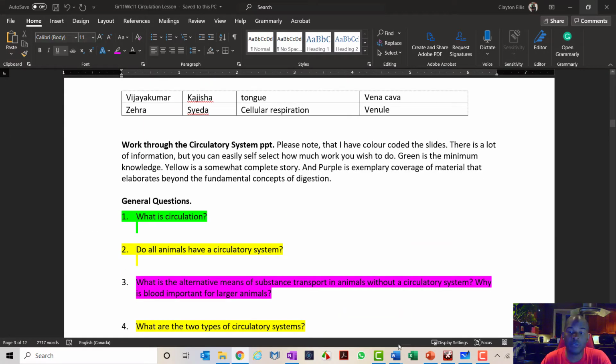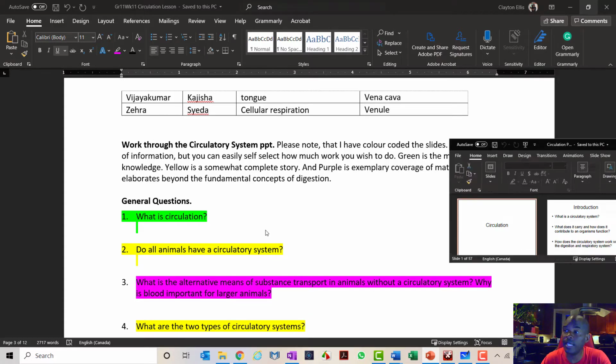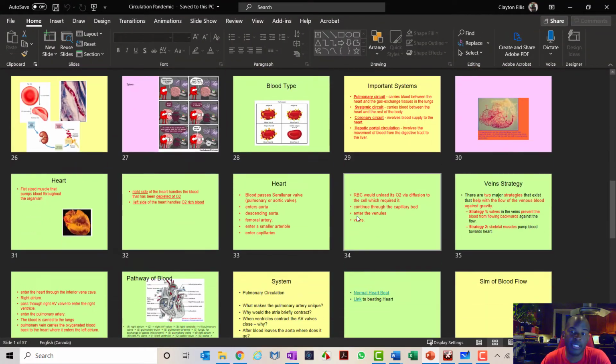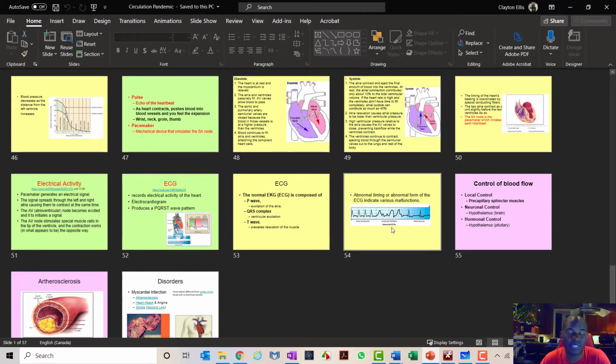Okay, so the circulation PowerPoint, it's kind of like the other previous PowerPoints. That's where the majority of the learning is going to occur. And you'll notice I've color-coded like I have everything else. There's quite a bit of green and yellow, not very many purple, just because of the nature of this lesson.